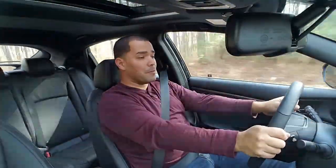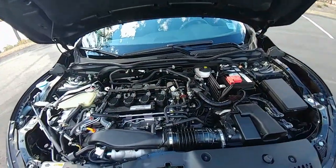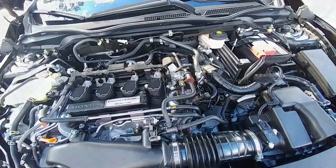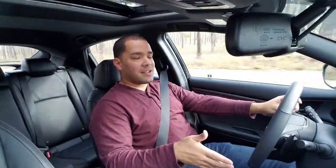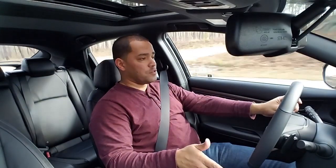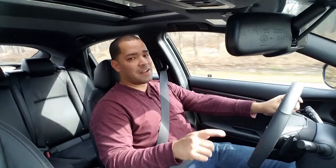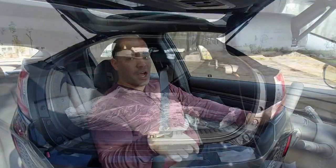The suspension is very compliant. This one has the 1.5 dual overhead cam, 180 horsepower turbo engine, and you can feel it. The regular hatchback has 175 horsepower, but they tune up this car to the point that you get 5 extra horsepower. You don't have to compromise utility with the Honda Civic hatchback.